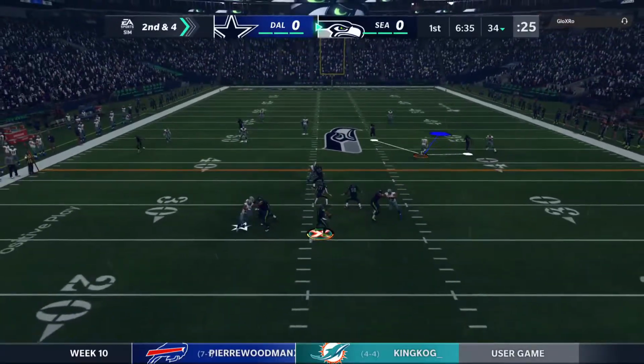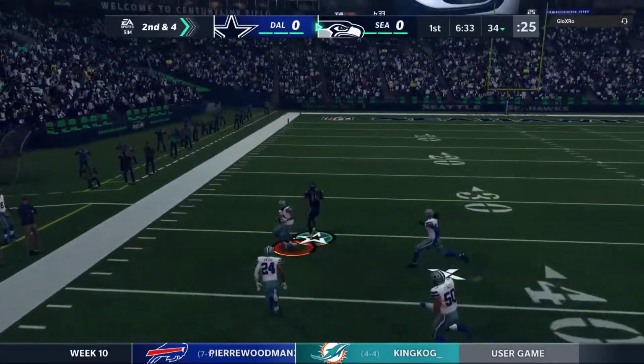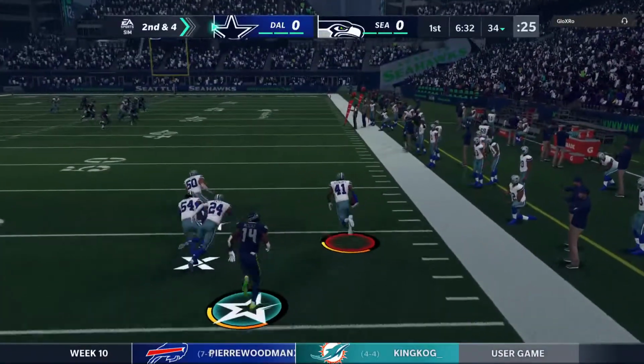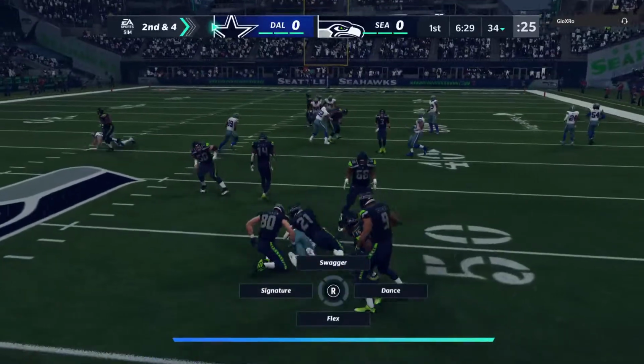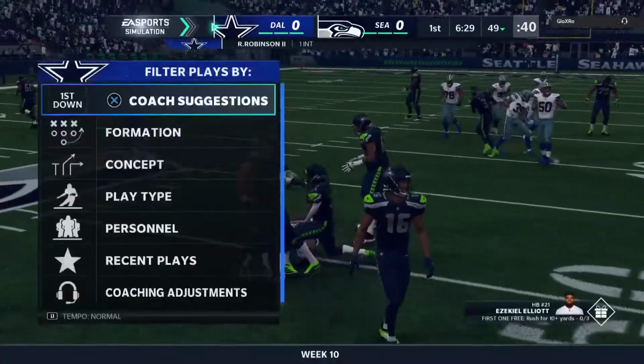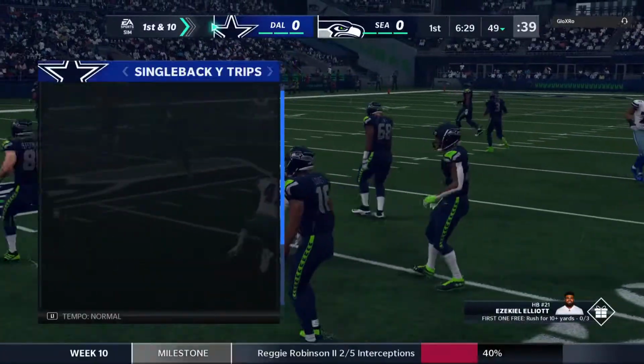Play action. It's Wilson going for Metcalf on the deep ball. Into heavy traffic, and it's intercepted. Picked off around the 37. And he'll return this one just shy of midfield to the 49.